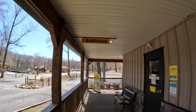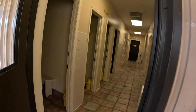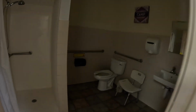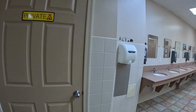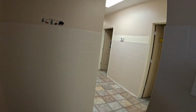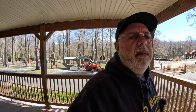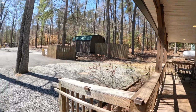Towards the back of the porch is the bathhouse. We'll go in and take a quick look. I'll see if there's anybody in the men's room, but showers are nice and well kept. We have a handicap spot here. All right, there doesn't appear to be anybody in the men's room, so yeah, the place is spotless, very well kept. So it appeared there were 8 showers in the restroom facility. Here's the back porch, seating area overlooking the back of the pond.